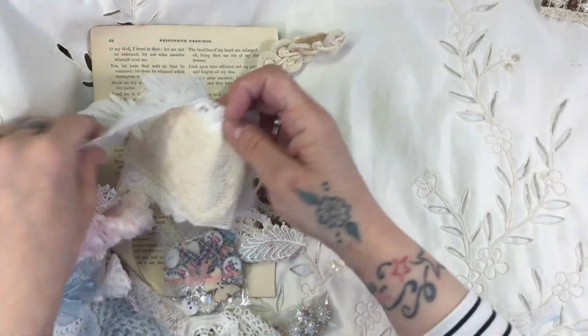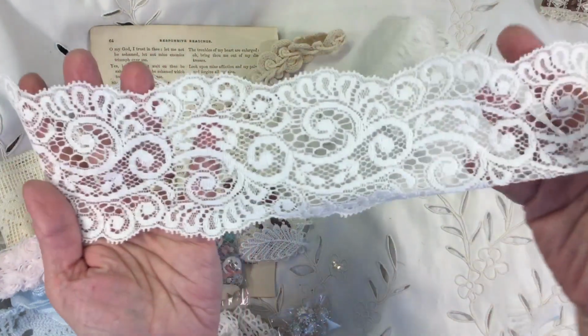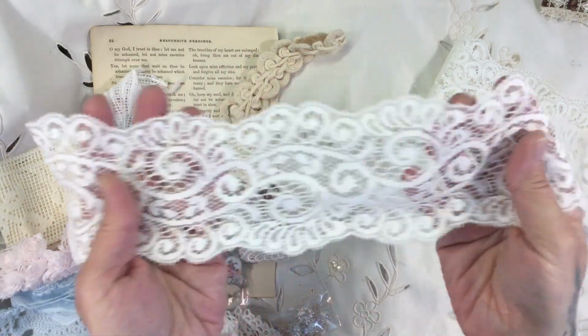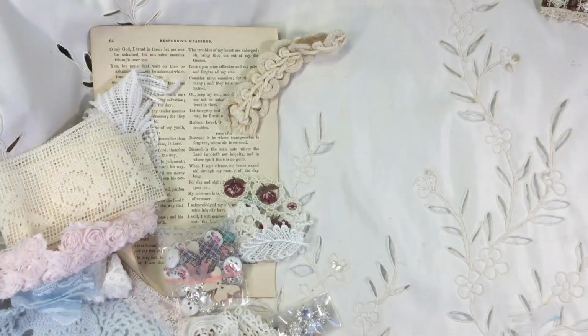And then here I've got another beautiful piece of thick lace. When I say thick, I mean in width. It's actually quite fine. Really, really pretty. And there's about a meter of that.